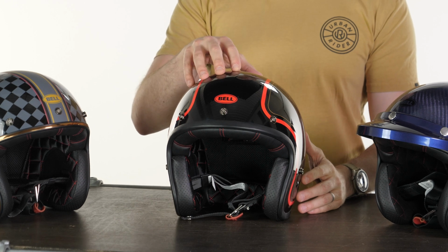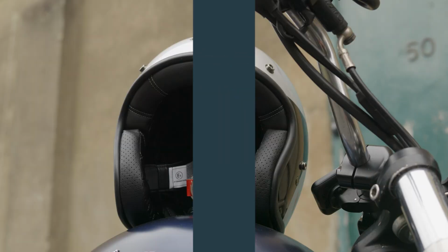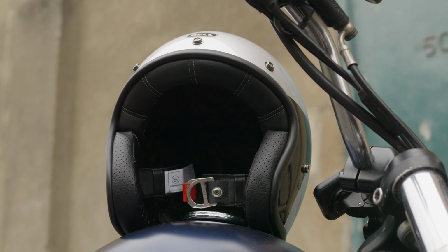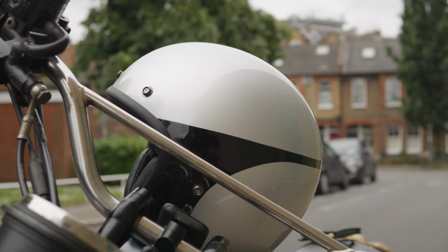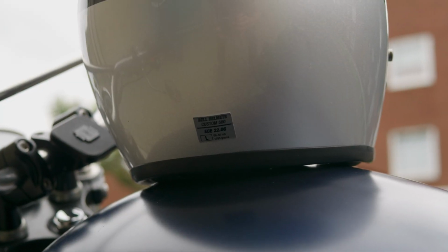Now, if you've ever been tempted to buy yourself an open-face motorcycle helmet in the past, you've probably already come across this. This is the Bell Custom 500, but this is the newest version, which now meets ECE 22.06 safety standards. We've been waiting for this one for a while. It's been eagerly anticipated, and I'm glad to say very little has changed.